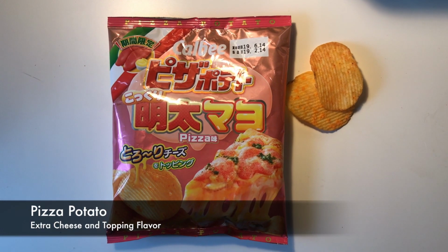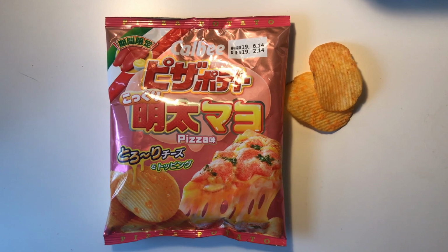Pizza potato, extra cheese, and toppings flavor. One of the boldest chips I have ever seen by Calbee. They love to do these wild pizzas over in Japan. Like they'll do the sushi pizza, and I think that is what this is.